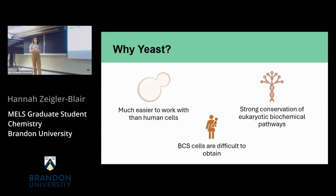I will be doing this in our model organism, yeast. We use yeast in our lab because it is much easier to work with than human cells. There are experiments that we can do in yeast that we couldn't in human cells. There's also a strong conservation of eukaryotic biochemical pathways in yeast. And the Bowen-Conradi syndrome cells are difficult to obtain as there are very few children with the disorder.